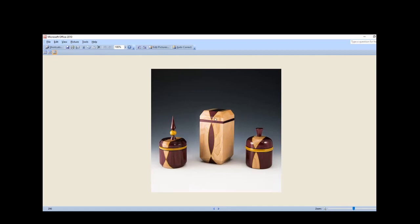I left this one square so you could see that. This is a box. But actually, I turned this one over. This top matches this bottom. So these are Purple Heart maple with Yellow Heart trim on this. But it's all done on the bandsaw, the cutting.